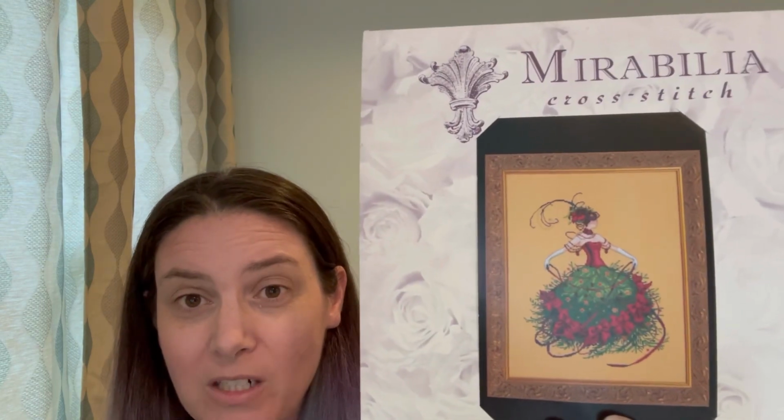The first one that I worked on is Miss Christmas Eve, and I am stitching on this with Sarah from Memphis, Sarah E. We started it on Christmas Eve last year, and here is where I'm at.